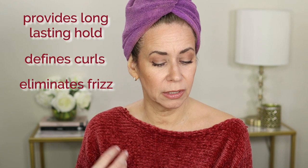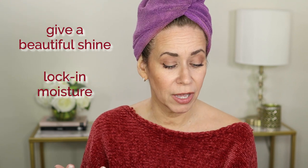It eliminates frizz, defines curls, and provides a long-lasting hold. It'll lock in moisture and give a brilliant shine, which I love. I do like jellies, so let's see if this works out. I hope it does, because it's 8 ounces, which is a typical size, and I've spent money on other products around the same price. I got this for like $18 at Target, and I think Sally's has it for $16.99, so about $17. It's not crazy bad. I've seen products that are much more money.